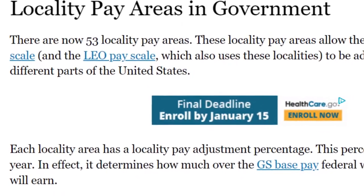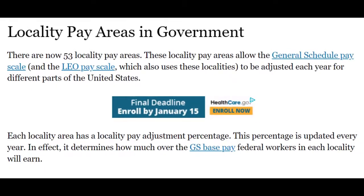A GS 11 in Los Angeles is paid a lot different than a GS 11 in Little Rock, Arkansas. The main reason for this is due to the dramatic differences of cost of living throughout the country. For example, a person living and working in rural Mississippi needs a lot less money to maintain a middle class lifestyle than a person, say, living in New York City. The extra pay that federal employees receive for living and working in high cost areas is called their locality pay, and it usually increases every year to keep up with the rising cost of each area.